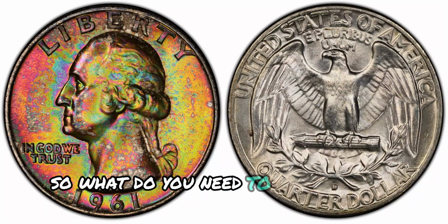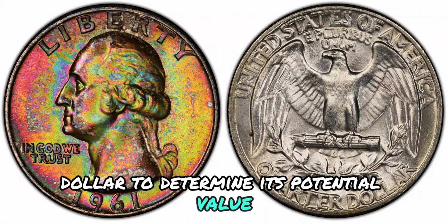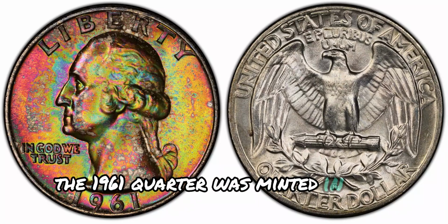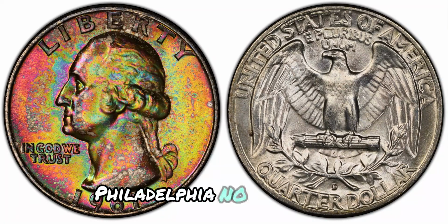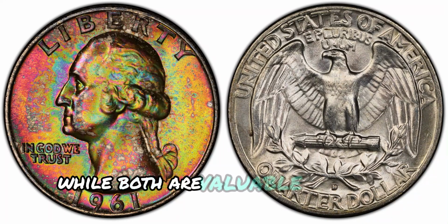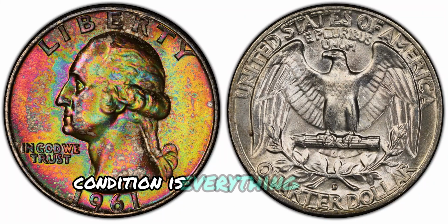So, what do you need to know about your 1961 quarter dollar to determine its potential value? Let's break it down. The 1961 quarter was minted in two locations, Philadelphia, no mint mark, and Denver, marked with a small D. While both are valuable, quarters minted in Denver tend to carry a higher premium, especially in higher grades. As always with collectible coins, condition is everything.